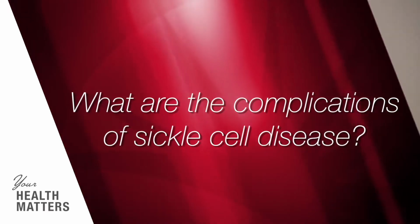The most common complication is pain. So when the cells with sickle cell disease sickle, they interrupt the circulation. And when blood doesn't flow, there's something that we call ischemia, and lack of blood causes pain. So the most common complication of sickle cell disease is pain, what we call the pain crisis.